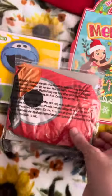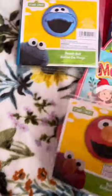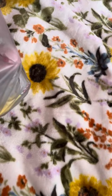So there's the back of that. And the back of that one. And I was able to grab Cookie Monster and Elmo. I think they had Oscar too. I'm not sure. I can't remember.